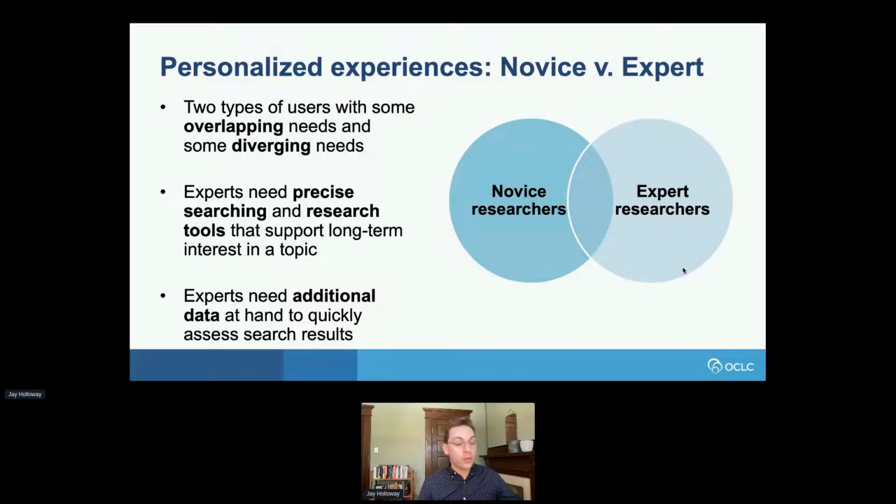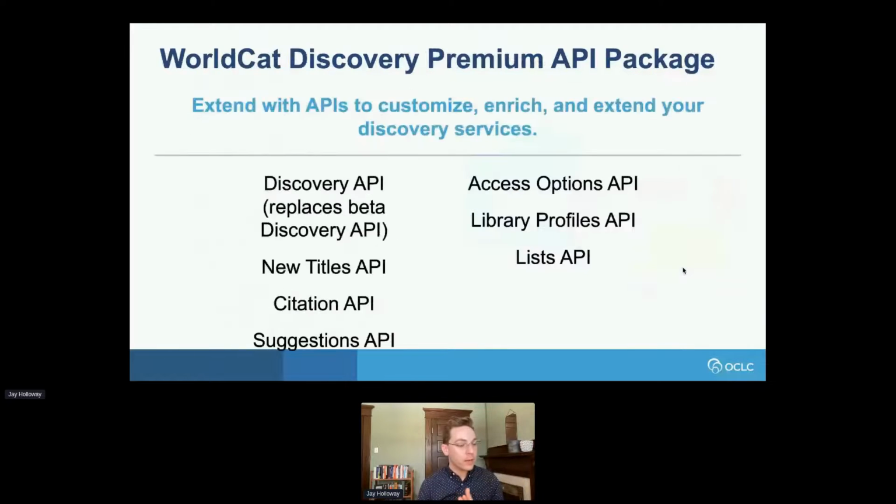So to support that, we're looking at a way to deliver on those diverging needs where they diverge while providing easy ways to keep the overlap for institutions so that you're not having to manage two complex systems. We want to make it easy to manage one with different types of users in mind. So again, a lot more to come there, but that is the area that we're currently investigating for trying to personalize the experience.